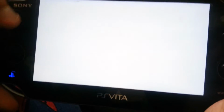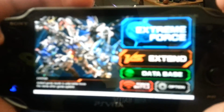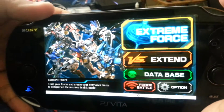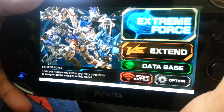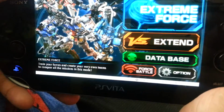With that being said, it just continues with most of the action. Everything else with the game looks great, feels great, the Gundams look great. Story-wise, it will give you a hard time. It will give you a hard battle. It will make you feel like you want to rage, but will not make you throw the Vitas. I do not recommend throwing your PlayStation Vitas at the wall, because then you're going to have to pay for a new one.